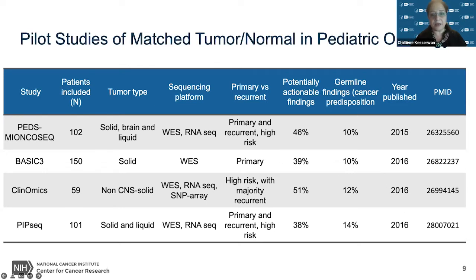The table here includes a list of the first clinical studies conducted in the US of matched tumor normal in children with cancer. My OncoSeq study from Ann Arbor included 102 patients with solid brain and liquid tumors. Cancer predisposition was reported in 10% of cases.